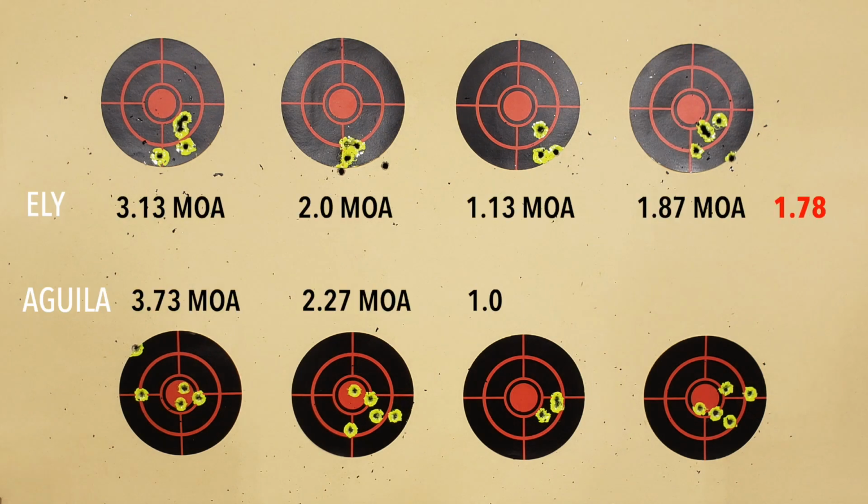The numbers next to the target represent the group size in minutes of angle based on the distance to target, in this case 50 yards. The last number in red is the average group size of the ammo used in this test. I'll leave the interpretation of the data up to you, whether you choose to toss out the first 5 or 10 rounds because you believe in barrel seasoning, or you choose to throw out the third target because it only has 3 rounds instead of 5, or you're like me and you're really only interested in the average. Hey, that's up to you.